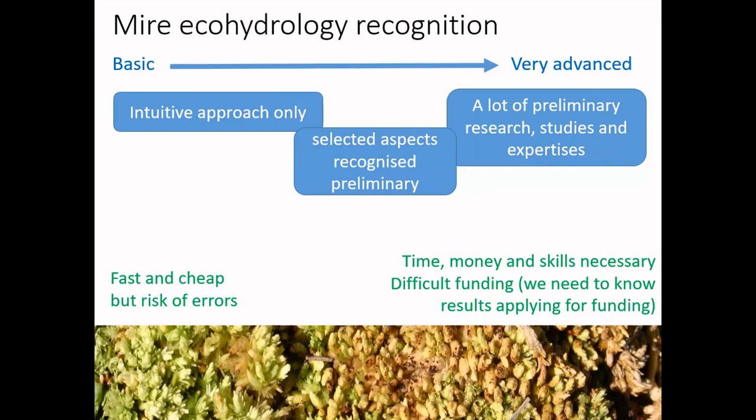There are different approaches to the issue of preliminary study. Some projects were implemented on the basis of intuition. If there is a ditch, let's block it. And in fact, it works. In many cases, it works, and in many cases, it works well. Some other projects are preceded by a very advanced study of the hydrology, vegetation, hydrological modeling, contracting expertise to find the best points for blocking ditches.